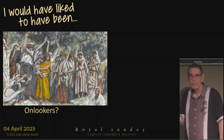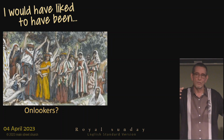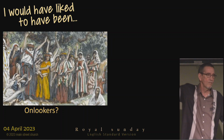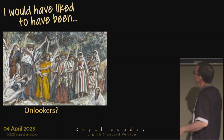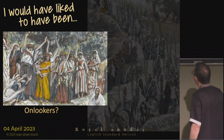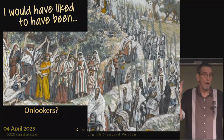So I would have liked to have been there, but who would you have liked to have been? You could have been the onlookers, not only the ones who are on the side here on the mountain, but downtown, where people crowded the streets just to get a glimpse of this huge parade coming through and Jesus on the donkey. You could have been an onlooker. Maybe that's for you because it's not very participative, but you get to see a lot of stuff. Or you could have been part of the people who came down the mountain with him. You could have been part of the parade.